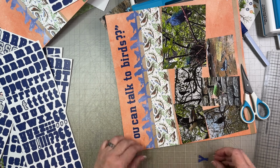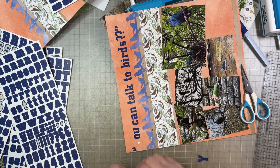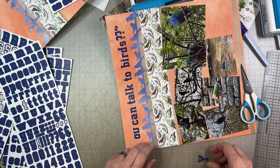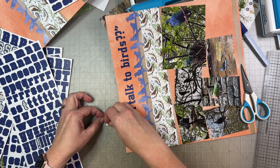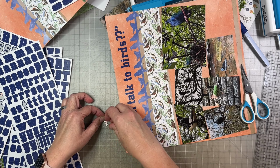And I think I can just stick it on like that. I think it's close enough in color. I'm going to line it up with the side. Scrape this paper off.